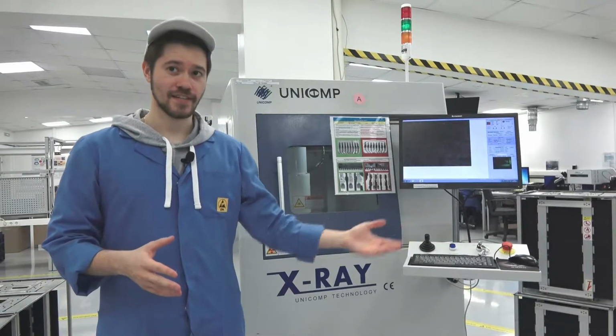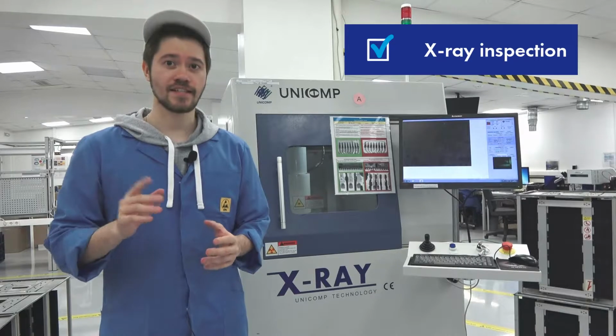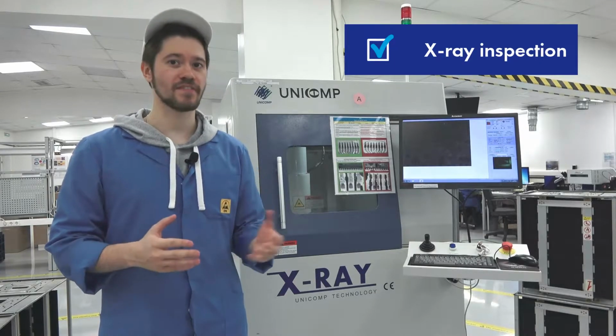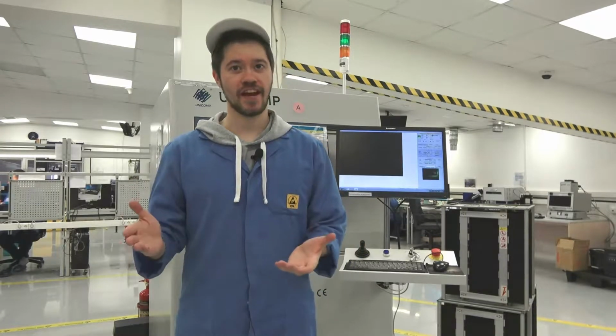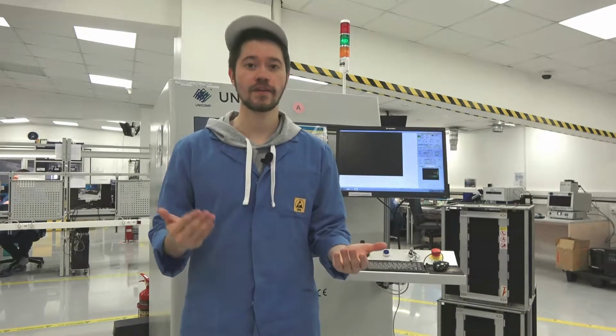During the next stage, the X-ray inspection, the necessary examination of solder joints is provided. We can see the image of the board both in 2D and 3D modes. High-quality soldering is one of the key conditions for ensuring the reliability of the tracker. X-ray imaging can detect failures and defects, including voids.